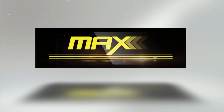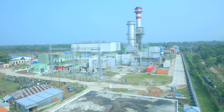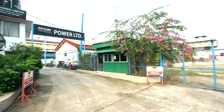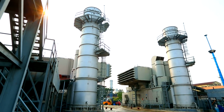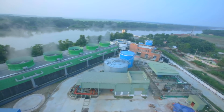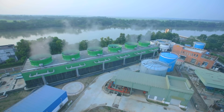Max Infrastructure Limited, an enterprise of Max Group, is the pioneer EPC contractor in the power generation sector of Bangladesh. Max is also a pioneer in doing EPC work to install power plants, and water and wastewater treatment plants of modern techniques.